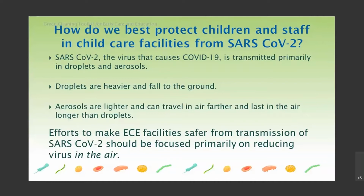It also more appropriately directs our energies towards diluting or removing the virus from the air, which is more likely to be the source of infection.